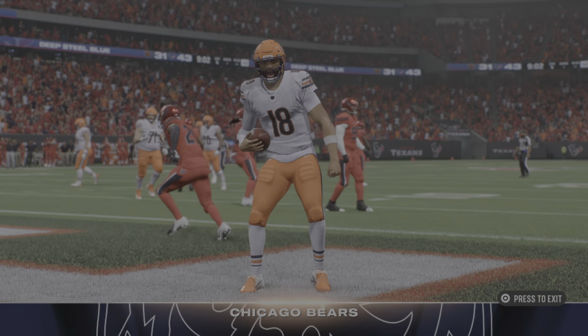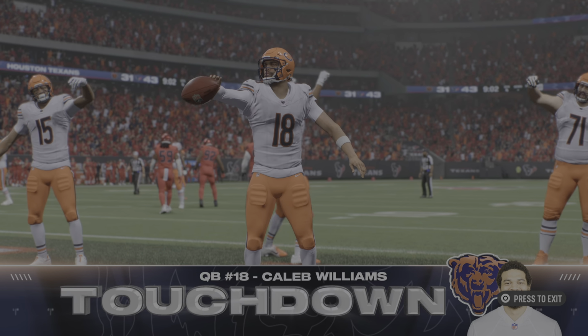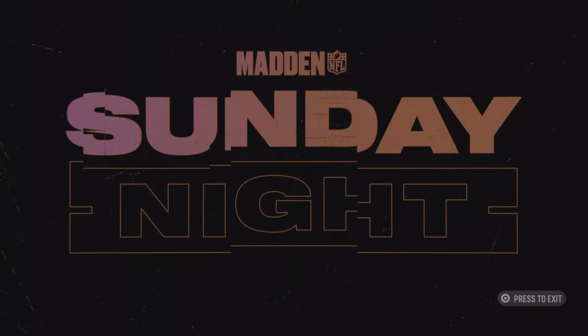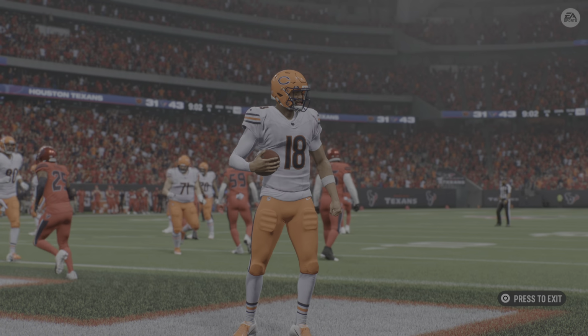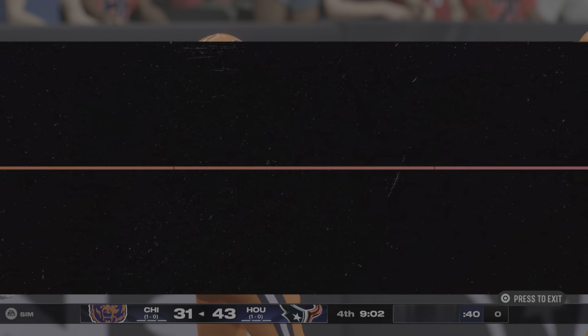And he'll score. Touchdown, Chicago! The Bears get it back to within 2 possessions. Caleb Williams, the touchdown! Wow, great work there by the quarterback. The play broke down, didn't really have much of a choice other than to escape and improvise, and in the end, Brock, the best call he could have made.